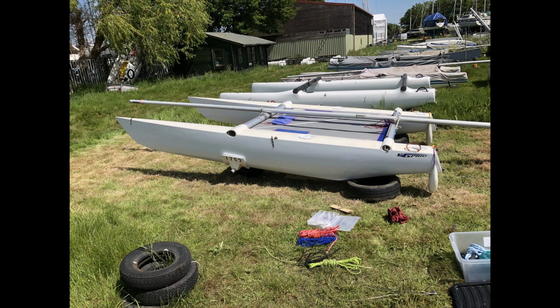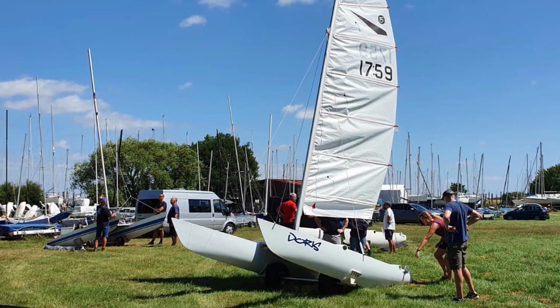Marconi Sailing Club does have one of the biggest Sprint 15 fleets in the UK. So what's nice with a fleet like this is all of the more experienced members of the fleet are always very happy passing on their knowledge to the new members of the fleet to make the fleet more competitive, especially when they leave the club and go to various events around the country.